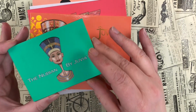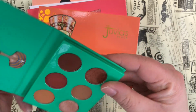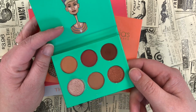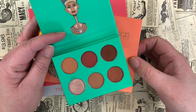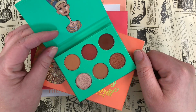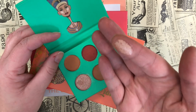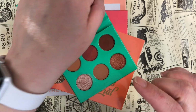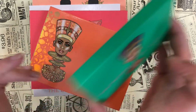This is the Nubian palette. I think, is it called the Nubian Mini? And it's by Juvia's Place. This was such a surprise to me, and I'm so glad that it was. I actually won this from my girl. She's now Beauty and Life with Angela. Used to be Beauty by Angela, and I won this in a giveaway actually from her, and I absolutely adore this lid shade. So foiled and beautiful. It's just a nice little neutral palette too, so I love that.